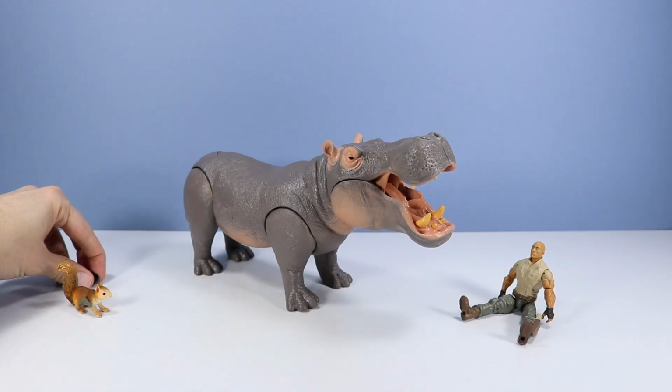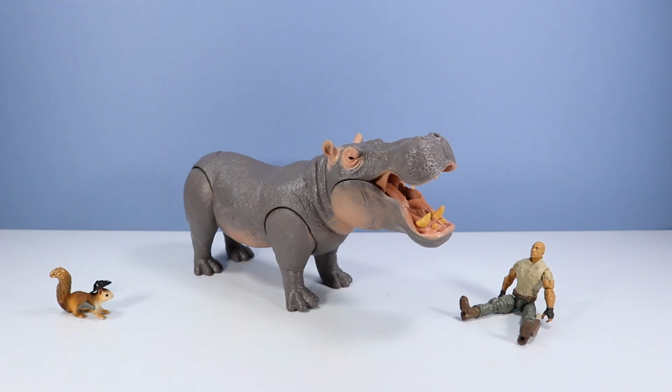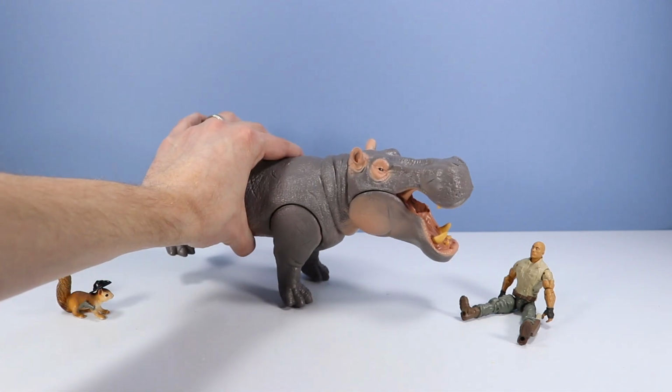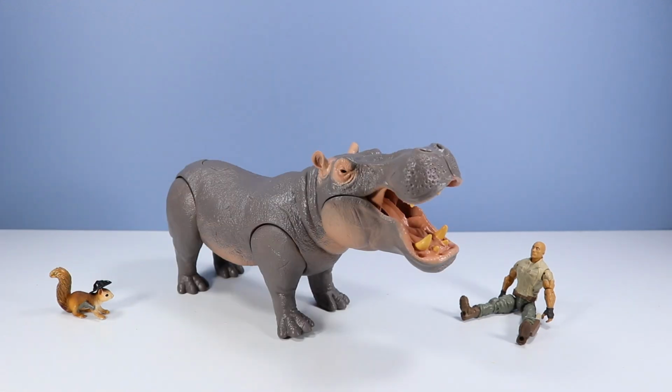Oh, look, Squirrel, you lost your hat. Well, pretty solid and heavy looking hippo toy. This thing must weigh a couple pounds. How many batteries do they have in there? Nonetheless though, a pretty impressive detailed hippo. Surprising because Lanard Toys could usually make some pretty silly stuff.